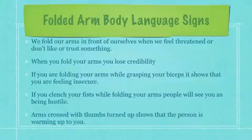We fold our arms in front of ourselves when we feel either threatened, or don't like or trust something. When you fold your arms, you lose credibility with people. If you're folding your arms while grasping your biceps, it shows that you're feeling very insecure. If you clench your fists while folding your arms, people will see you as being hostile. And arms crossed with thumbs turned up shows that a person is warming up to you.